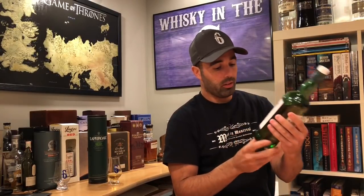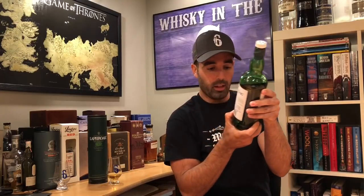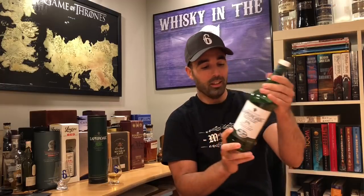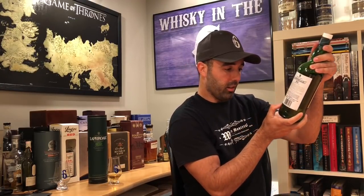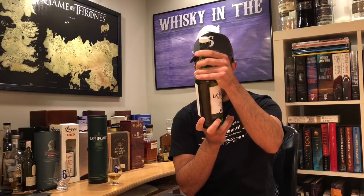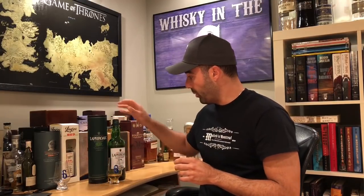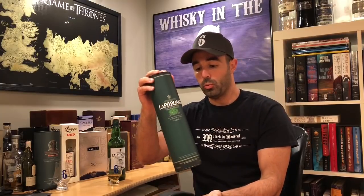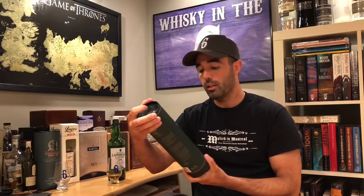Likely bottled in 2011 or 2012, possibly 2010. Not 100% sure. There is a laser at the side here, but it doesn't really indicate anything, I don't think. What I do know is this is an older tin. They've switched it to white before they discontinued the 18.